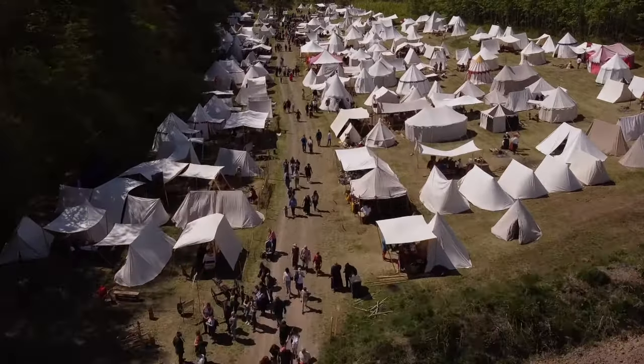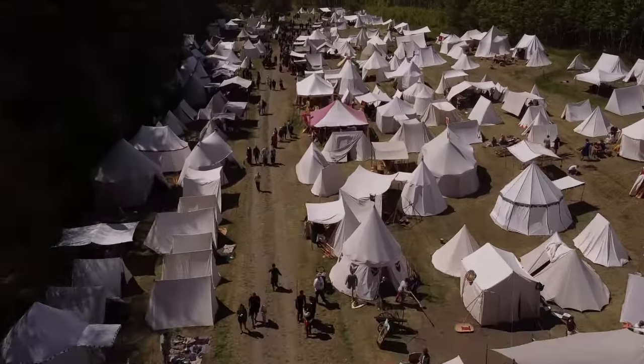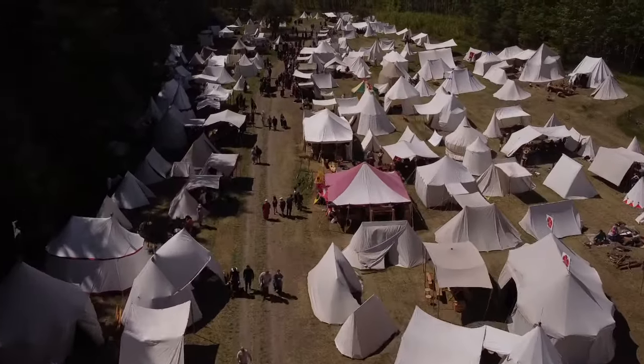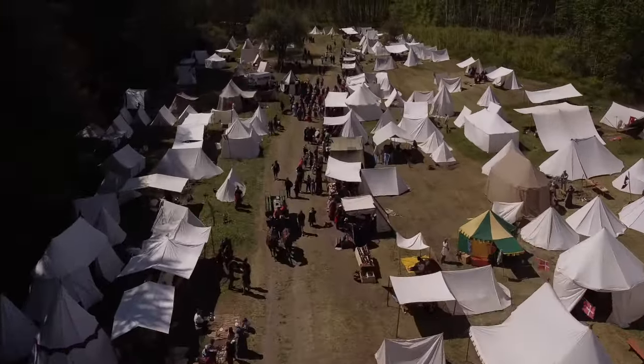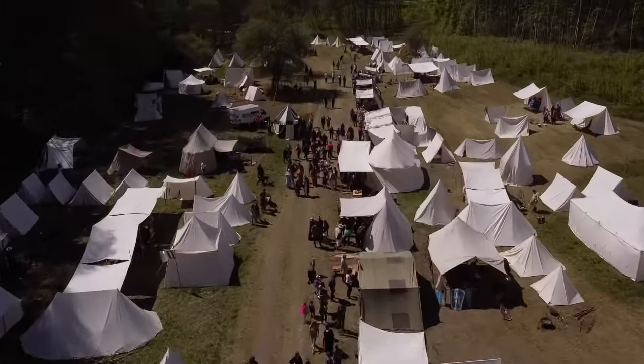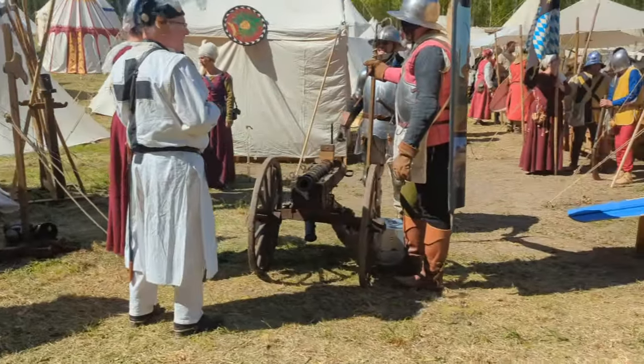There is also the main camp, and the main camp is much more interesting. It has great groups with nice equipment. It's really a showcase of the best reenactment Czech Republic has to offer. Unfortunately, I feel that not so many camps are visible to the public, and if they are, there are not so many people speaking about reenactment there, so I think it's maybe a missed opportunity.